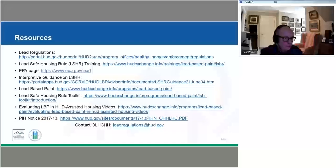Just a little laundry list of some of these. So the lead regulations themselves, postings of where the Lead Safe Housing Rule trainings are. We've provided a number of EPA links along the way. This is for the main EPA lead page on this. We mentioned the interpretive guidance for the Lead Safe Housing Rule, and that these are laid out topic by topic. Very useful reference tool. Here's the lead-based paint page that we referenced earlier, and then the landing page and the toolkit that we mentioned before, the videos. And then there was a public housing notice that was issued that, particularly for public housing, provides some additional guidance.